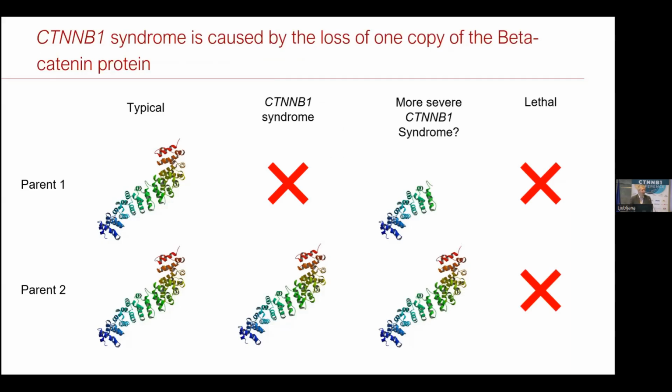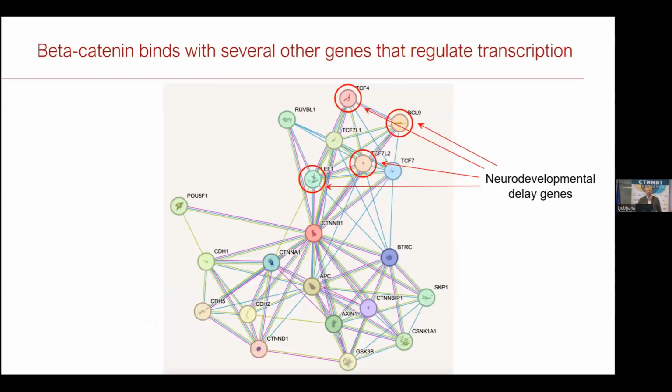Now, you might say, well, that's not a bad thing. And in some genes, it might not be. But the thing is that CTNNB1 interacts with lots of other proteins. And so this is a map of the proteins that CTNNB1 binds with. And it does lots of different things. So we've got its role as a cadherin, its role in sort of destruction over here. But up here, we've got its role as a gene regulator. And four of its friends, 4 of the things it binds to, are also genes which cause developmental delay. And 2 of them are really common causes of developmental delay.